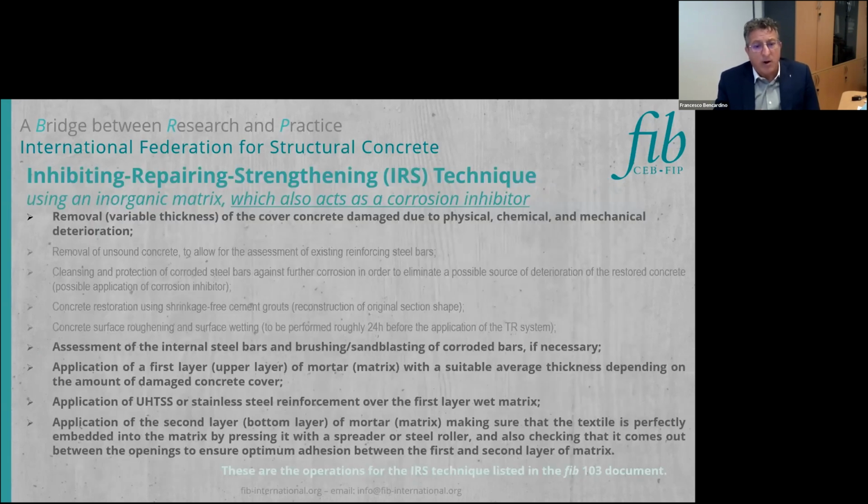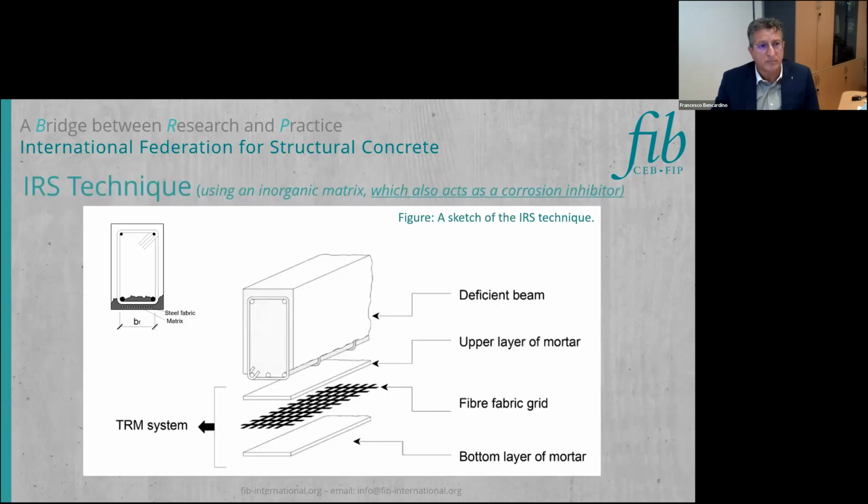These are the operations for the IRS technique listed in the FIB document. The IRS technique uses an inorganic matrix, which also acts as a corrosion inhibitor. It's very important. This figure shows a sketch of the IRS technique.